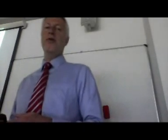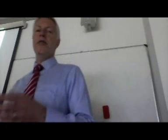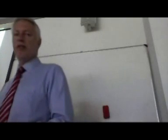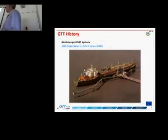And as you can see from the slide there, she was very small. It was actually a converted vessel, and the tank was very tiny, only 630 cubic meters. So that was the very first type of membrane tank. And the second company, another French company as well, was called Gas Transport, and their technology was called the NO96 system, and they came out with their first vessel in 1969.